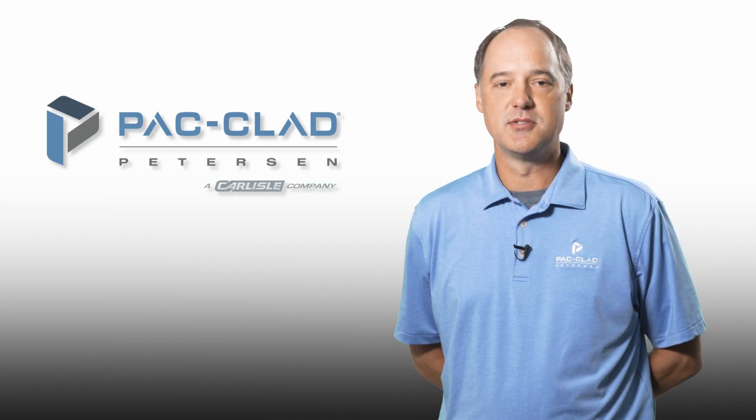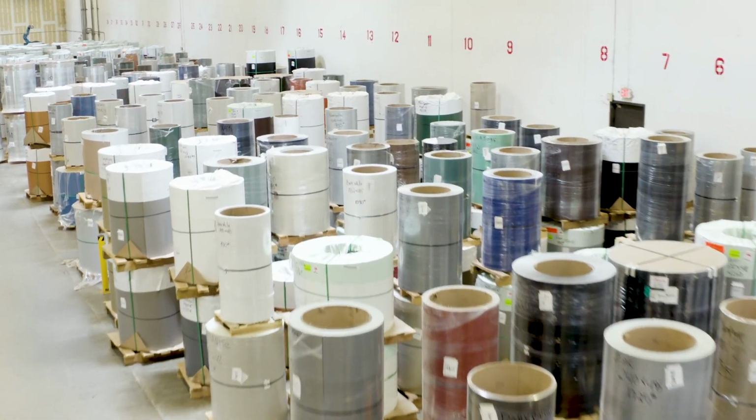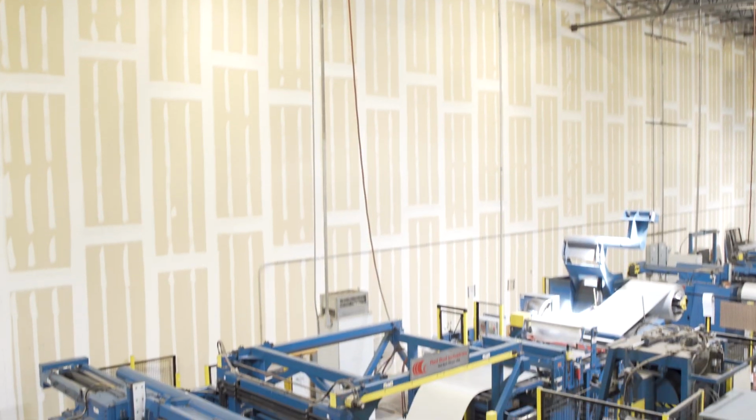Petersen Aluminum has serviced the metal roofing industry for over 50 years. In the last 15 or 20 years, we've also expanded into the metal wall panel industry. So our history with Redbud goes back a long way.